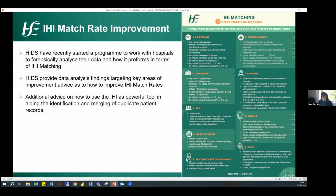So the real driver here, now that we have connected the IHI into a lot of these national systems, is we need to keep IHI match rates up around 98% for this to have wide-scale interoperability, and, as I say, being able to do that comprehensive downstream system usage within hospital systems and so on. So the job of work is now switching from IHI engagement and interoperability to match rate improvement, if we are really to see the IHI live and being used across the board. So this really does hinge on data quality and getting it right first time.